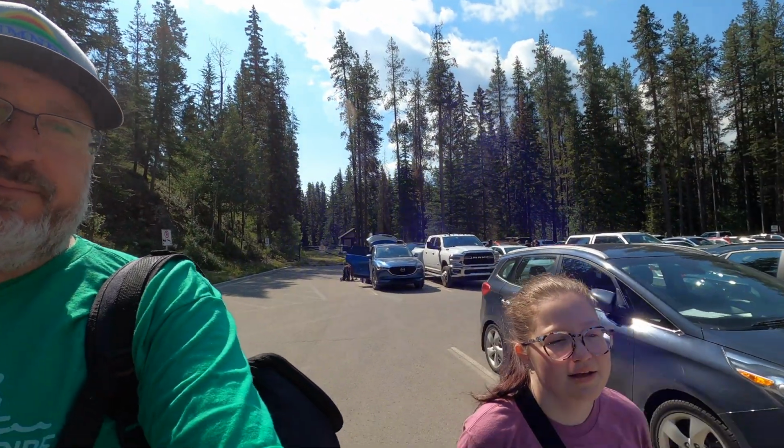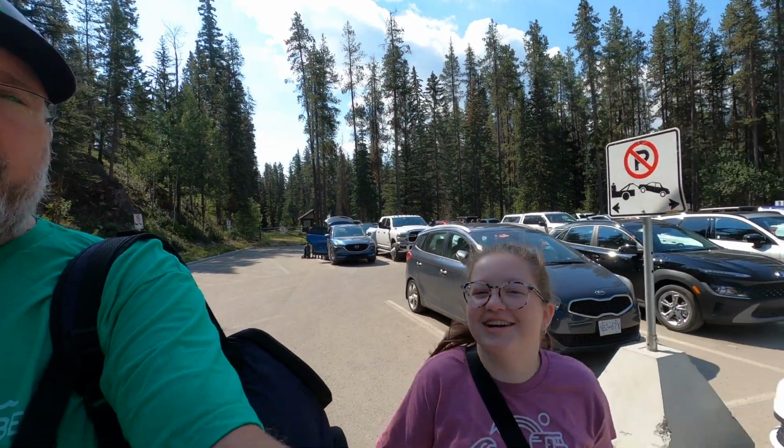Where are we at? Banff. Johnston Canyon. Doing the Johnston Canyon hike. So we'll take you along, see what we see. There's supposed to be several waterfalls on this hike, so we're looking forward to that. And a lot of people.